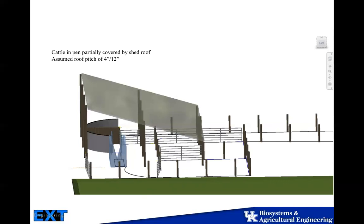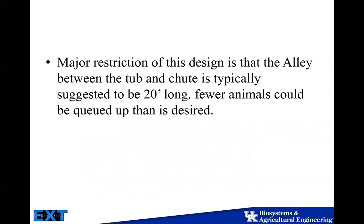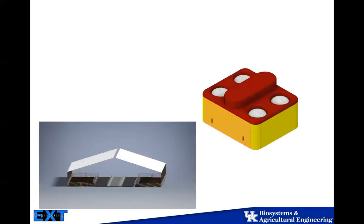So for the one where we had the guardrail, we probably went through six iterations at least of that facility. The major restriction with that last one I showed was the design of the alley length. So the alley length wasn't the suggested 20 foot long. So fewer animals could be queued up, which is why I said only put maybe five or six animals, or three animals within that tub. And so we're trying to really optimize the system, but taking into account the space we had, so we couldn't have our total 20 foot long alley length going to our chute. So that's how it is sometimes.